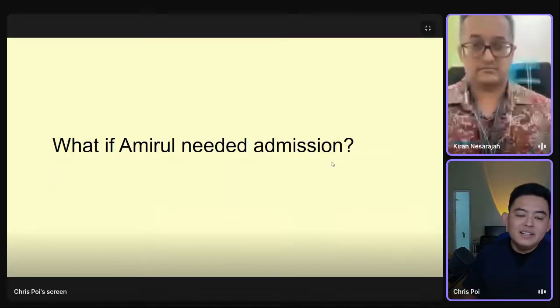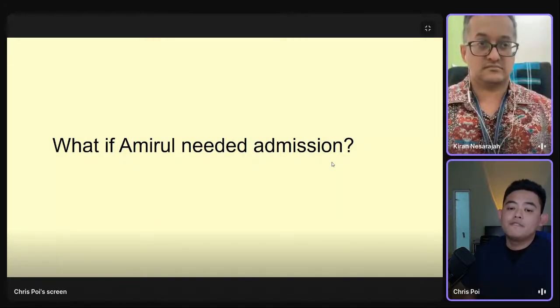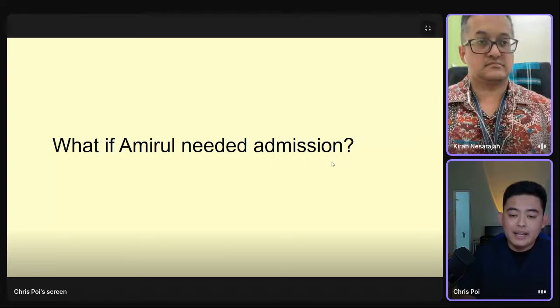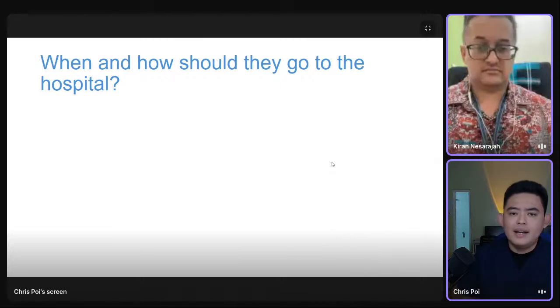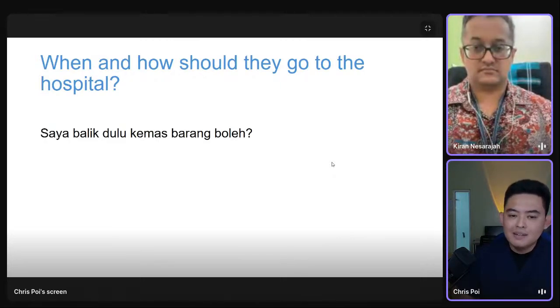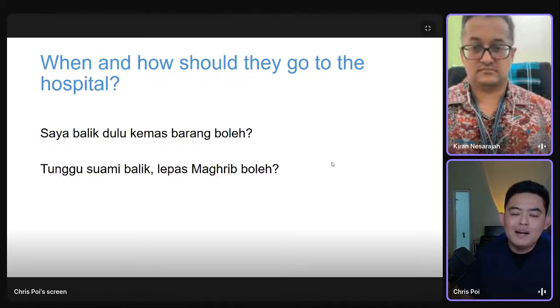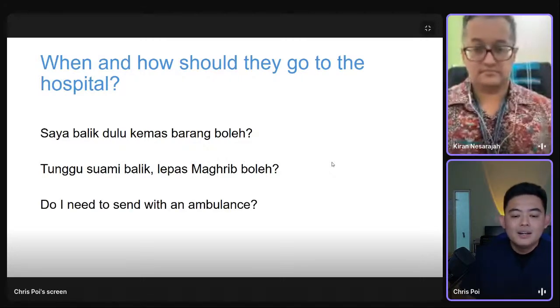But in another scenario where Amirul's TSB is above photo level and he needed admission, what should I do? So comes the question of when and how should they go to the hospital. So you'll get things like, saya balik rumah, kemas barang dulu boleh ke? Tunggu suami balik lepas maghrib boleh ke? And should I send with an ambulance, or can I send them home on their own transport?